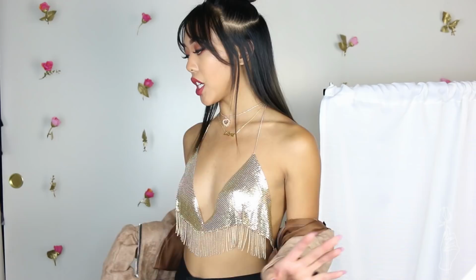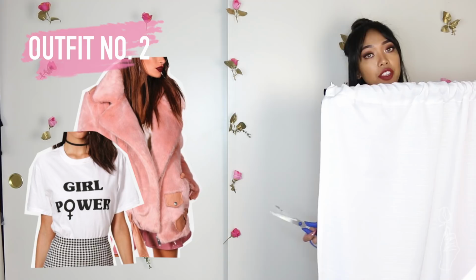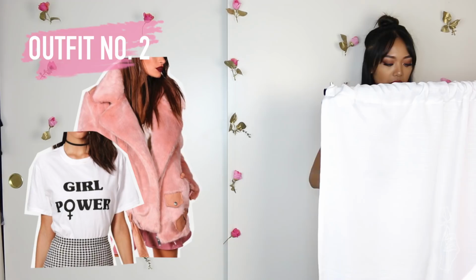So for the next outfit, I'm gonna go a little bit on the brighter side. Even though it's the holidays and everyone likes to wear maroon, I'm still wearing pink and stuff like that. So that's kind of my version of holiday outfits. I purposely got this one in a large because I wanted to wear it as a t-shirt dress. Oh, hallelujah. It's the perfect length for a t-shirt dress. I just love slogan tees.